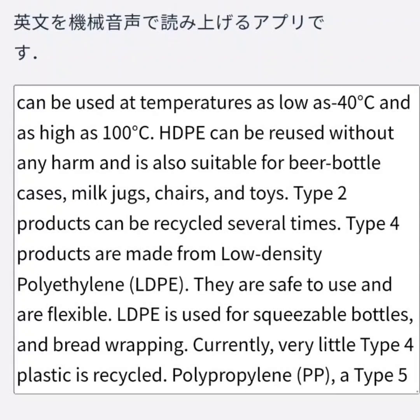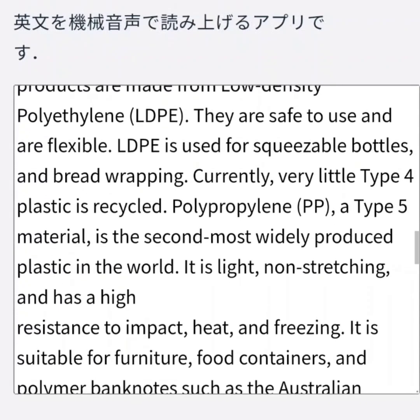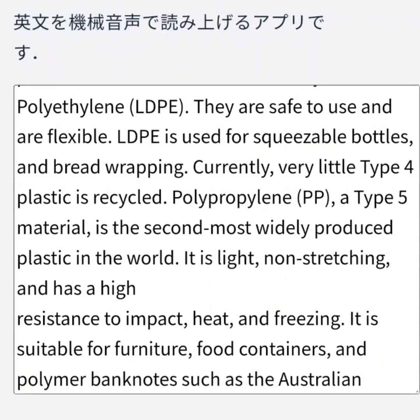Type 4 products are made from low-density polyethylene (LDPE). They are safe to use and are flexible. LDPE is used for squeezable bottles and bread wrapping. Currently, very little Type 4 plastic is recycled.